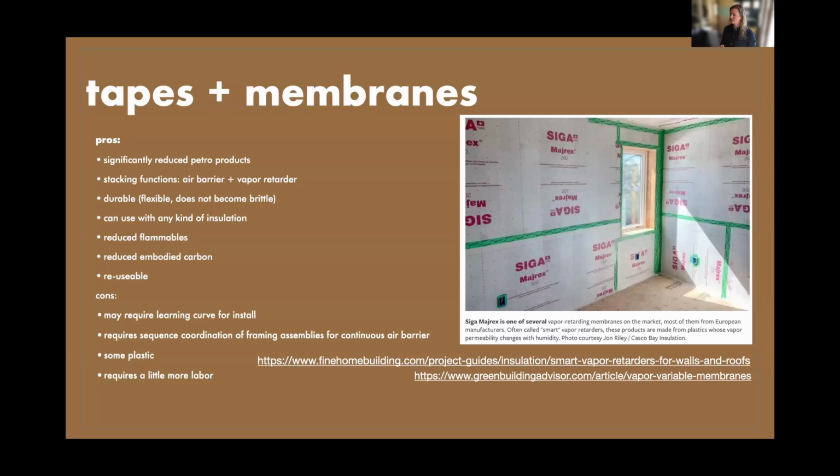It more easily enables us to safely use natural materials, specifically the fluffy or dense packed products that we'll talk about more later. We're significantly reducing our use of petro products when we use tapes and membranes. They are durable in terms of they don't become brittle. They have very, very good adhesion. We're reducing flammables in assemblies and obviously reducing embodied carbon.